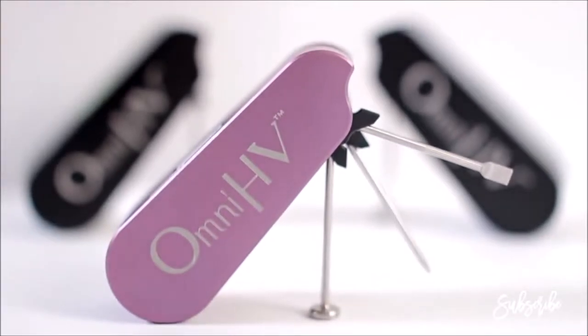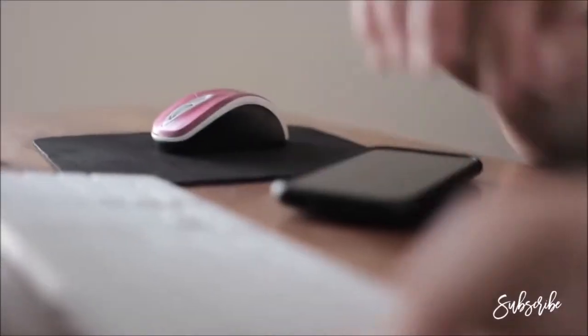Welcome to the Omni 2.0, a sleeker and more effective version of the original product. We are always working to find ways to improve our products.